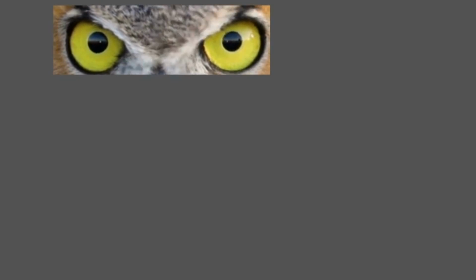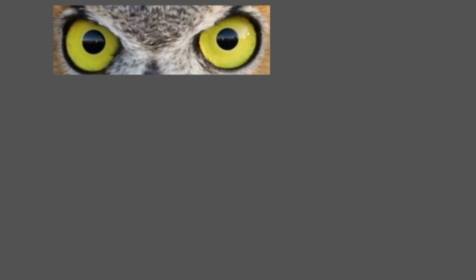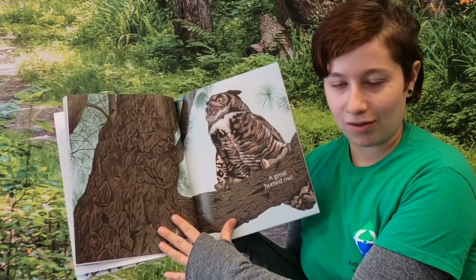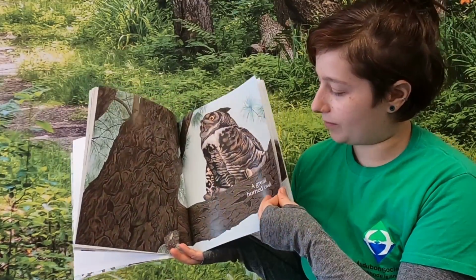Some really big golden eyes. Who has eyes this big? They're so bright and large. They're really good for seeing in the dark. And they make pellets. What animal do you know of that makes pellets? Let's see who's been there. A great horned owl. There are those big eyes. That's who was there.